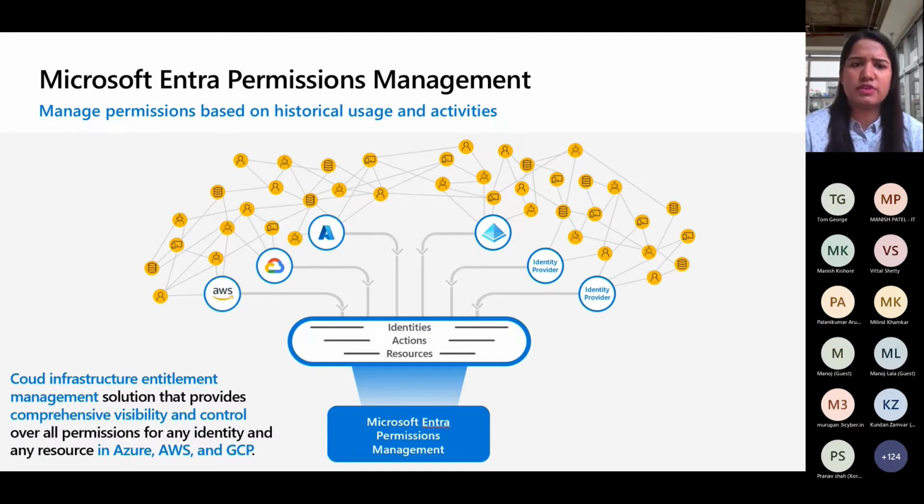So it could be either Cloud Infrastructure Entitlement Management, which is pronounced as CIEM, or CPM, which is Cloud Permissions Management. These kinds of solutions can give you complete visibility and control over your permissions, and that could be across different clouds, not just Azure. Microsoft also has one solution for this called Microsoft Entra Permissions Management, which is basically a CIEM solution which can give this visibility and control over the cloud.